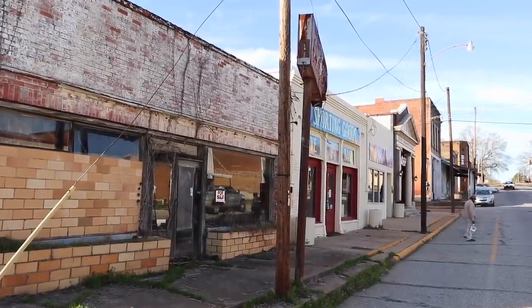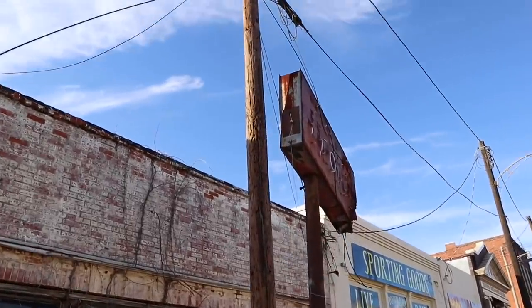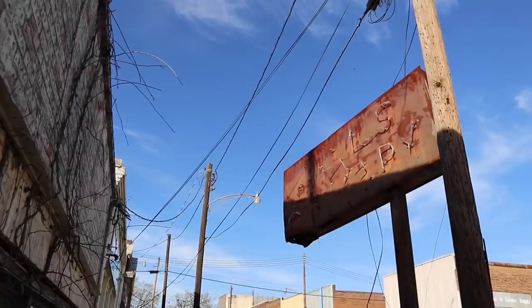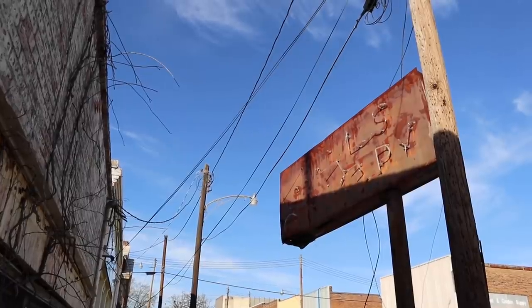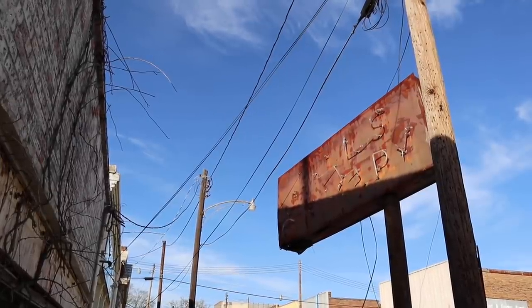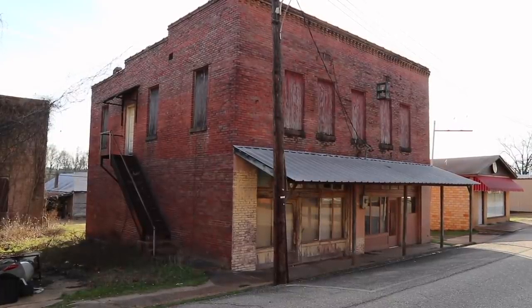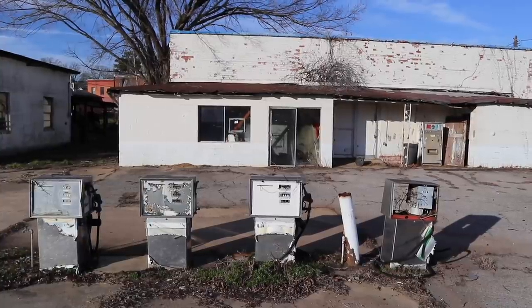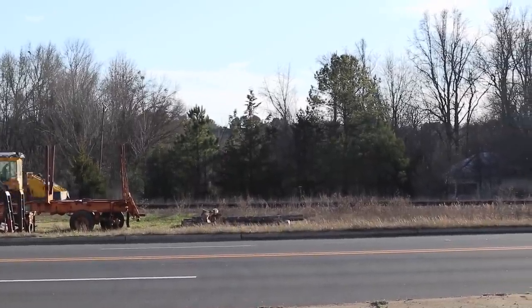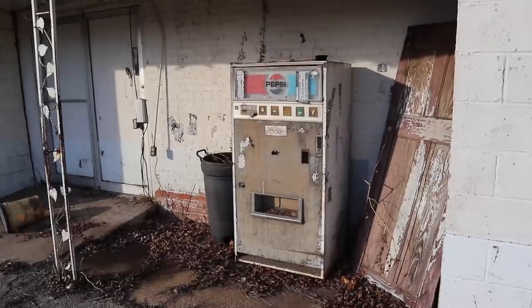A few open establishments, including Possum Bob's Live Bait. Look at this glorious item. Just a snippet of the neon remains. Very little remains. Oh my goodness. Vintage Pepsi machine alert. But first, that's not a train on the tracks. It's something else. All right, back to this beauty.